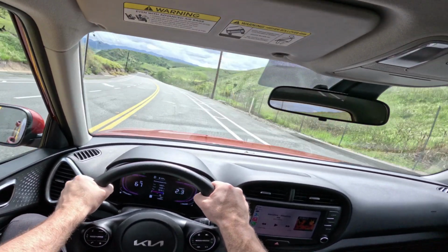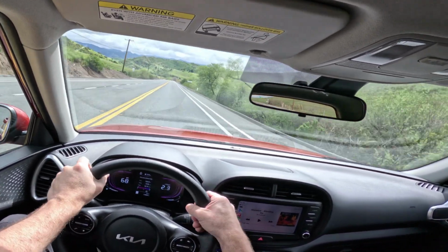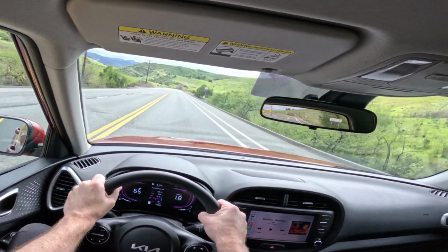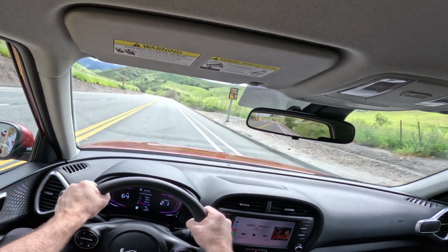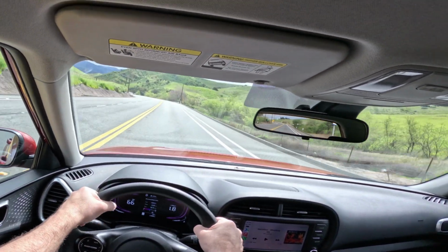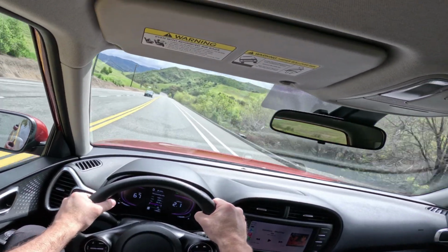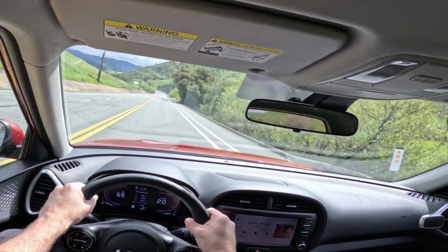And I've always liked the Kia Soul. I think it's a charming car. I like the way it looks on both the inside and the outside, and it's just a car that puts a smile on my face, and driving it's just fine. You know, it's nothing groundbreaking here.